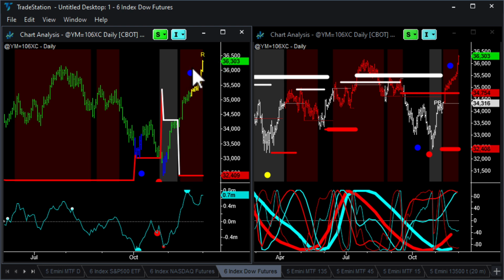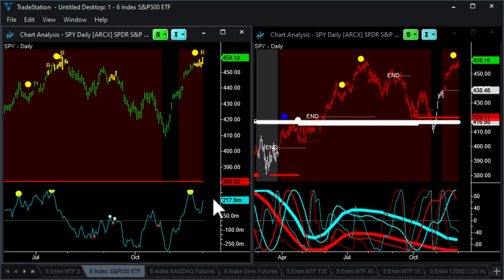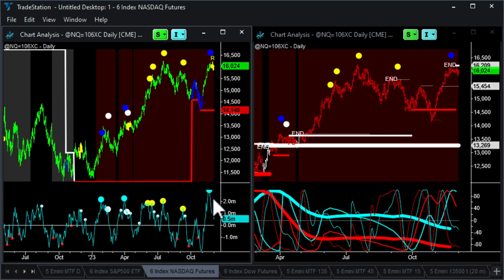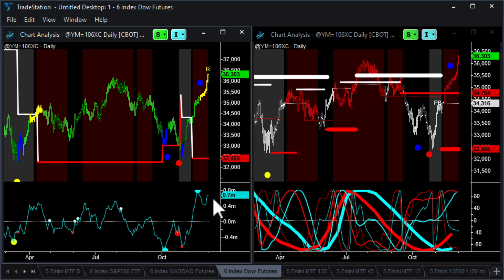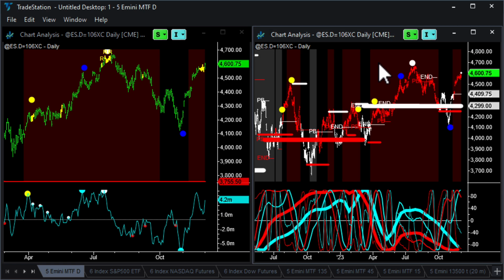We've got exhaustion buy happening here, potentially a bearish divergence pattern forming here as well. But it's interesting that on all of those 3 charts, the SPY, the NASDAQ futures, and the Dow futures, we've got these RAMBO patterns up here. So just be cognizant of that. We are in a confirmed uptrend. I'm not calling it a change in trend.